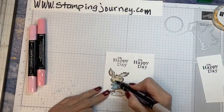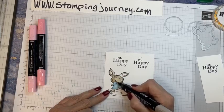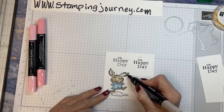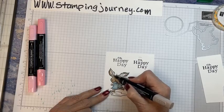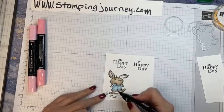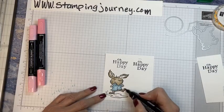So here's my light crumb cake. And I'm just going around where I put a little bit of dark in there just to blend it a bit. Went out of the line a little bit, that's okay. There we go, ta-da.